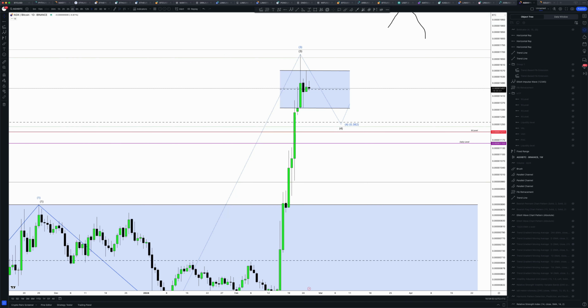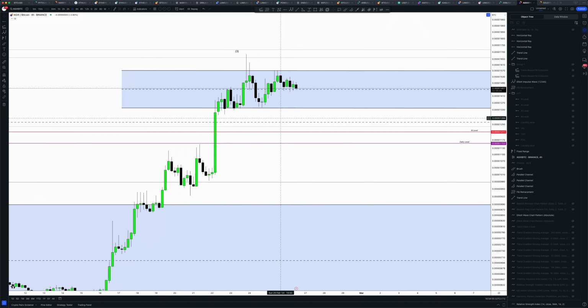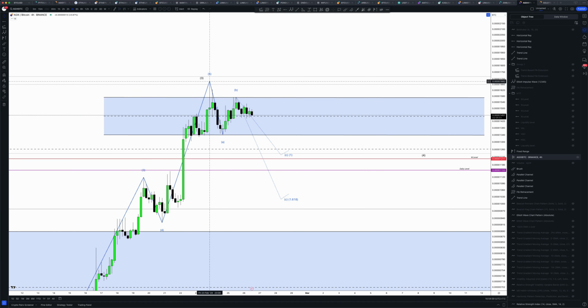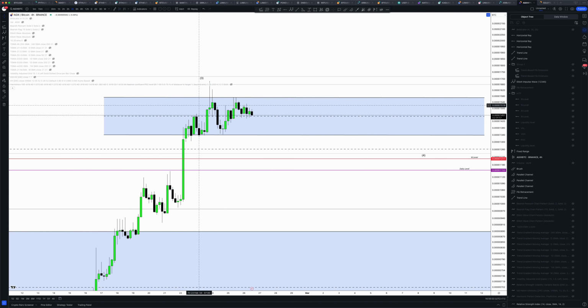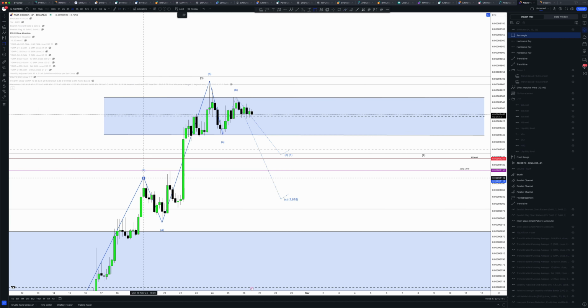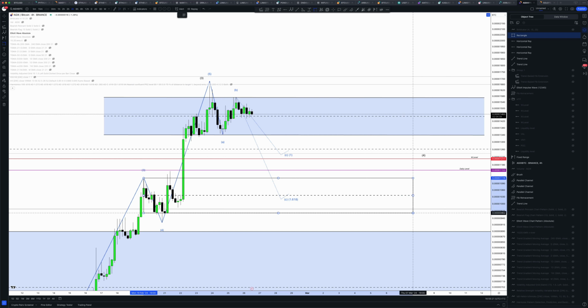Let's go to a smaller time frame, 4 hour. So now we have that strong level, and I want to get rid of this for a sec. We have our ABC type of correction. See if it gives us... No, this one does. So you can see that could be a base. Let's just chuck that in there. That could be a base from a Wyckoff perspective.